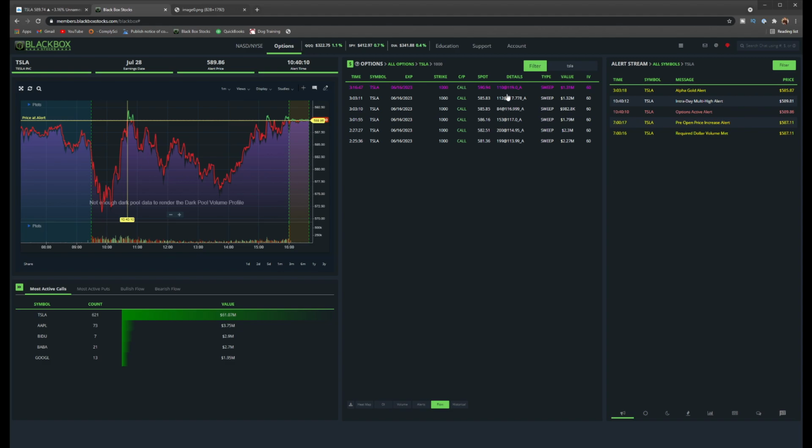The other thing is they're averaging up into the position. So look, you can see the first ones came in at $113 a contract. Then they paid $114 a contract. Then they paid $117 a contract. Then they paid $117 a contract. Then they paid $117.78 a contract. Then they paid $119 a contract. So they're averaging up into a position.